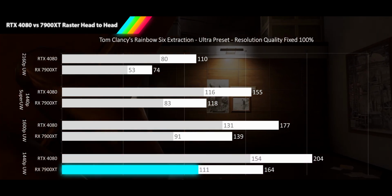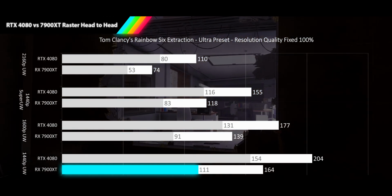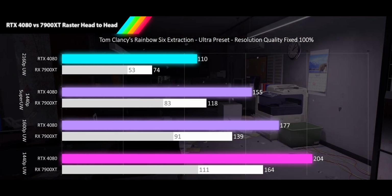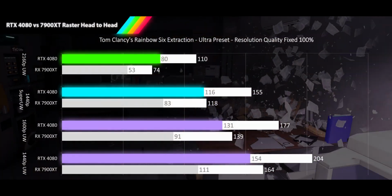The 7900 XT also recovers a little on the 1% lows, only having a 14% worse scaling ratio. This game is a big W for the 4080, with an average frame rate advantage of 33%, delivering on its MSRP promise, while also maintaining a 10% better 1% low ratio.